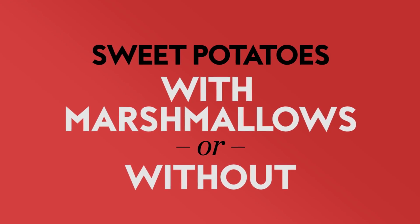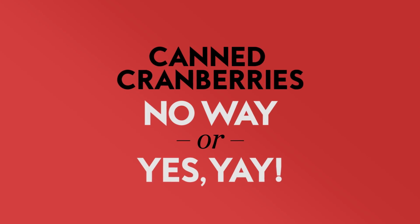I actually use Yukon Gold because I like the creamy, sort of buttery flavor of them. How about both? I always make smashed sweet potatoes, and I do some for the kids with marshmallows because that's the way they want it, and some for the adults with like sauteed apples on top. There's always somebody in the family that wants canned cranberries, but it's not me. Make it fresh. They're really easy to make.